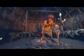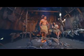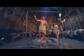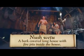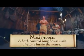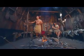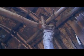Oh, welcome back. I'm Brian. This is my counterpart, Alicia. We're here to talk to you about the Wampanoag culture and their home. This home here is called a nushwetu, made with very thick, durable bark. It is very strong, and the frame is also made with cedar poles, tied here with cedar bark. It's used to support the entire bark outside the frame.